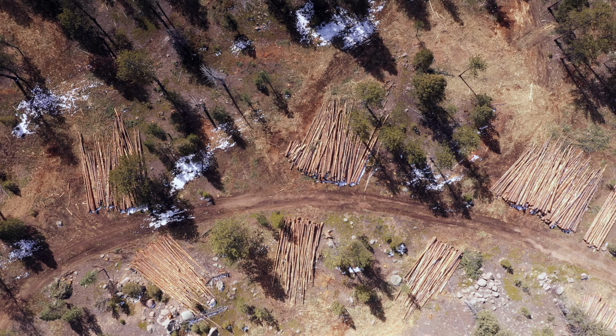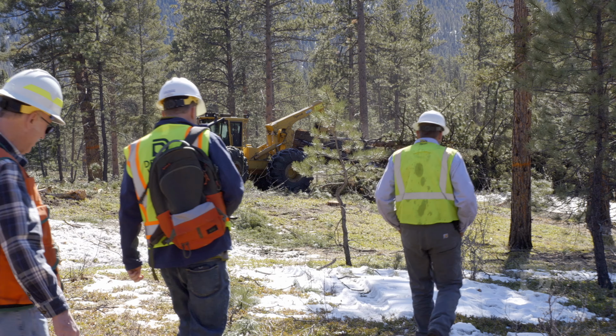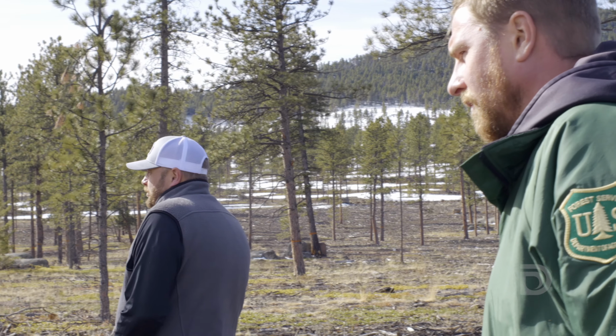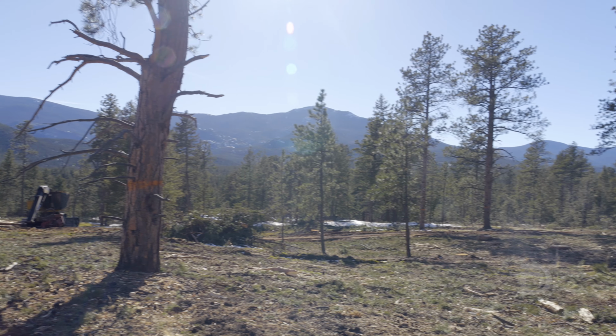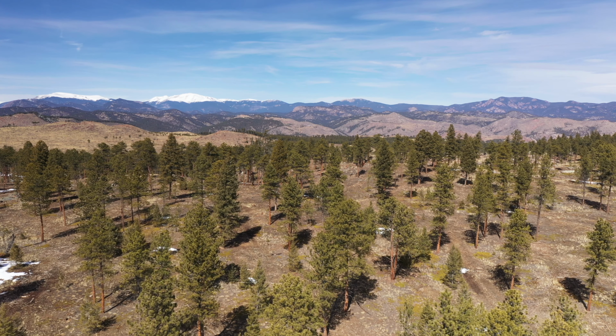We supply water to 1.5 million people in the Denver metro area, so it's critically important for us to partner with the land managers out in the watershed, like the U.S. Forest Service. It's been really impressive to see all of the work that the Forest Service has done out here for the last 2 years, and we're looking forward to doing more projects like this Miller Gulch project in the future.